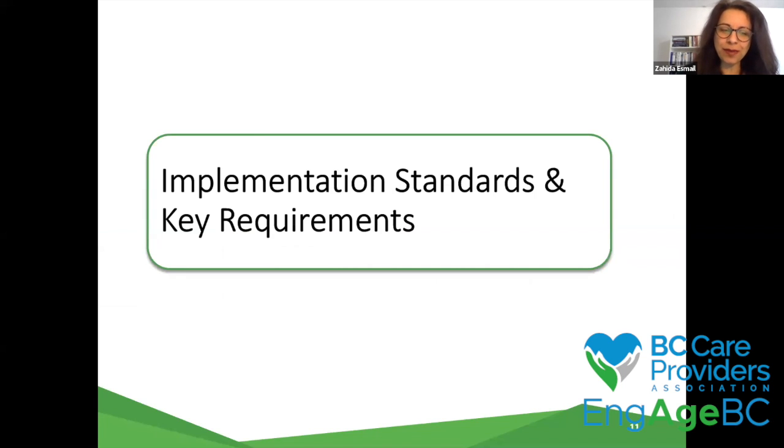Okay, having covered some high-level requirements in the program at a glance, I'm now going to dig into some of the implementation standards that operators will need to be thinking about as they begin to think about what is required on site. At the time the strategy was written, one of the pieces that we were mindful about was the requirement for a regulated healthcare professional. And since then, there's been some progress made on this front, and this is no longer a requirement. And I'll speak to that in more detail as I get further along in my presentation.